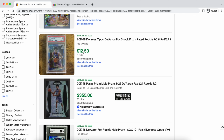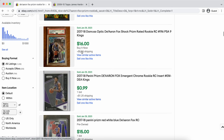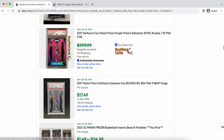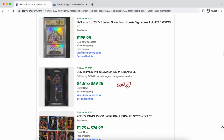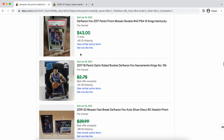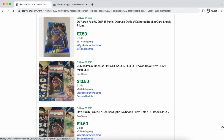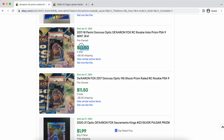I don't think you'll be able to get graded Optic rookies of Fox for under $10 for much longer. He's a star just like many other young stars whose prices are 10x, right? I think there's a lot of upside right now in getting into De'Aaron Fox's market. If the Kings are by any chance able to win a playoff series, or just if Fox goes off in the playoffs, we're going to see a lot of these cards go crazy. And the upside here is just huge compared to the limited amount of downside.